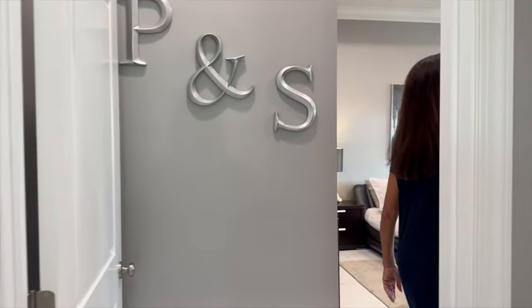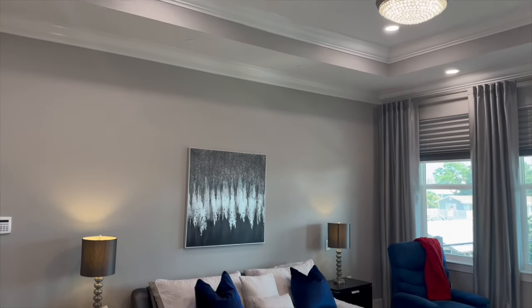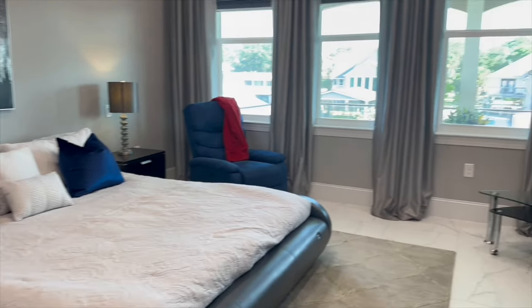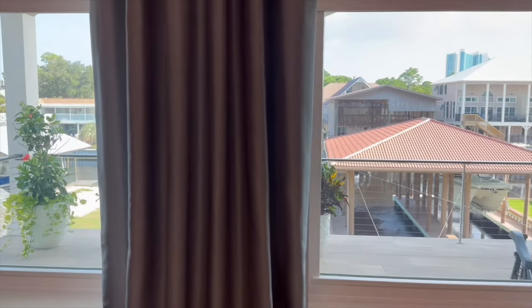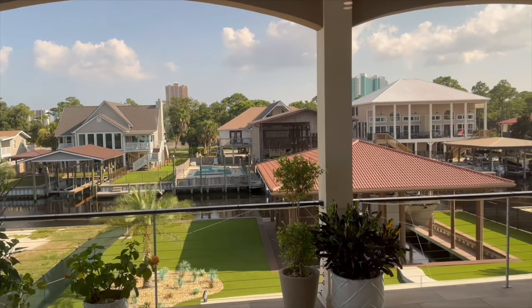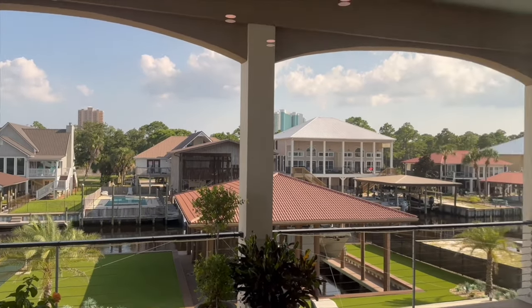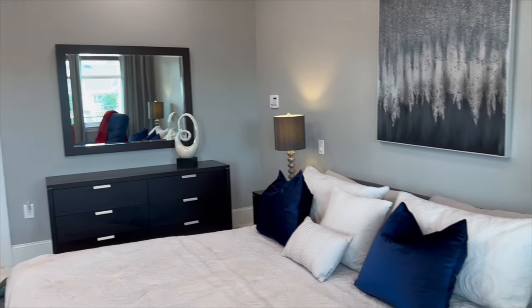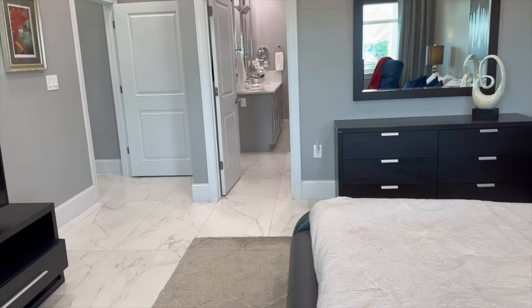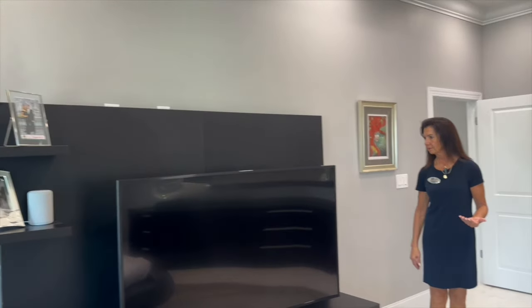This is the primary. Beautiful, open to Cotton Bayou views. Beautiful window treatments. Beautiful tray ceiling. If we didn't think the ceilings were high before, come into this, these nice tray treatments. There's not really anything that the owner didn't think of that would make this so luxurious, and you'll be able to make it your own.